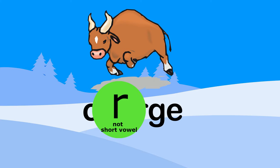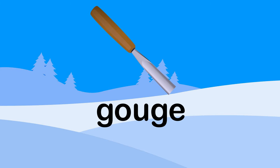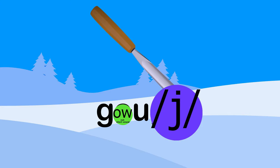In the word gouge, before the J are two vowels that combine to make the long vowel sound OW. This means we just add GE.